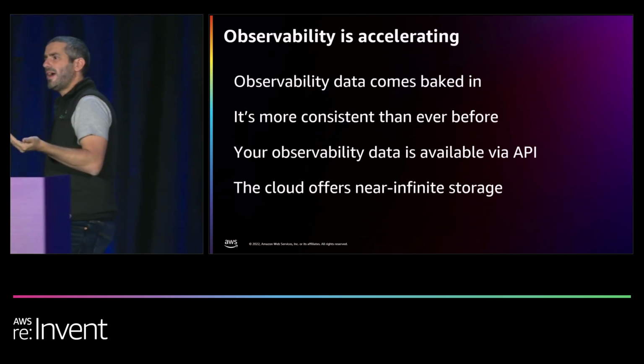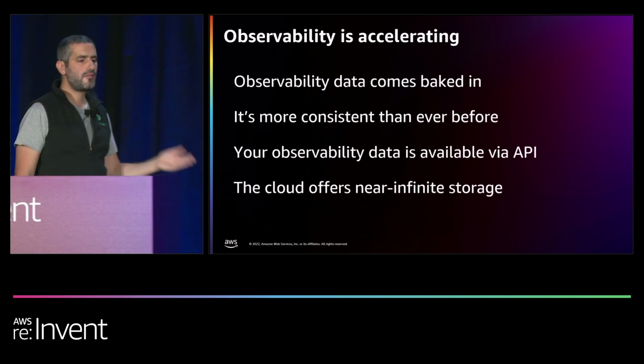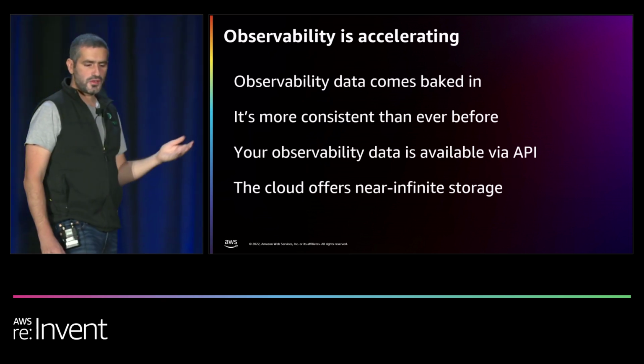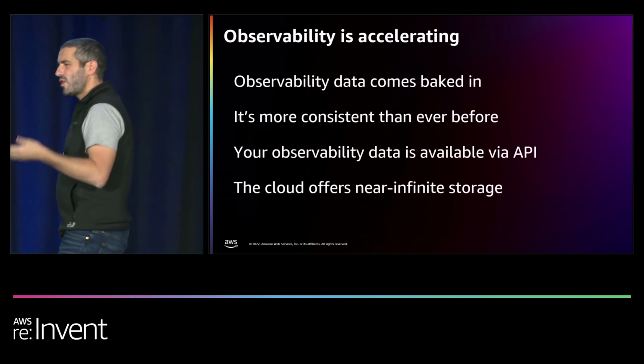So if a while back, or not too long ago, you had to use a proprietary agent, and then every change, every switch would have been a pain. Now it's much easier, which is great for us. The data is very consistent. There are structures that we're working by.